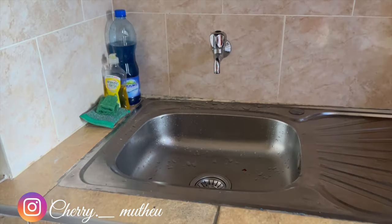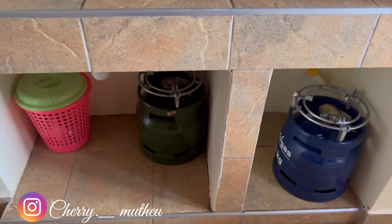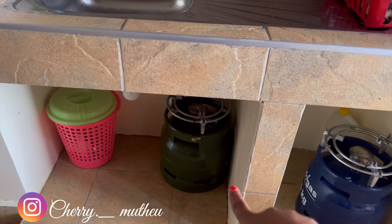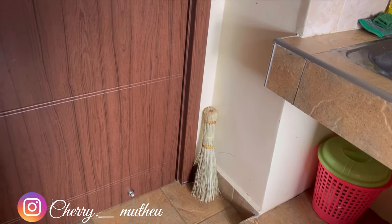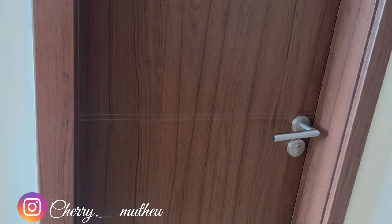And now this other side is now our sink. And then we have a little dish soap. And so down here there is another space. This is my gas and that is my roommate's gas. And then we have a common dustbin over there. And then there we have a broom that we sweep the house with. And then now my dirty shoes, and now the entrance to the bathroom.